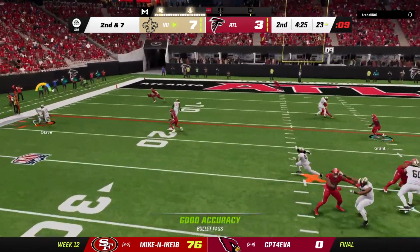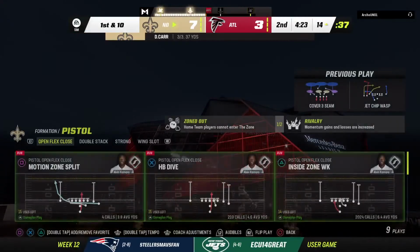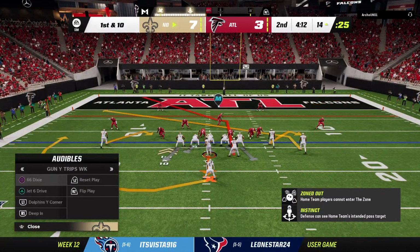On 2nd and 7, Carr. Complete to Olave on the out route. And able to get this down inside the 15 to either the 13 or 14 before he's out of bounds. Here's a 1st and 10 at the 14-yard line.